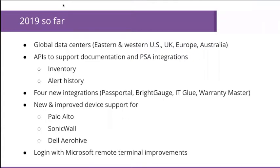And last but not least, in terms of what's on this slide, is those of you that have enabled the login with Microsoft feature. One of the usability enhancements that we wanted to add is just simplifying the process of remote terminal work.